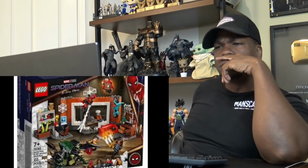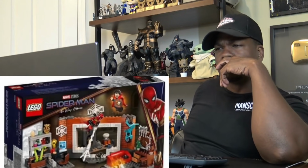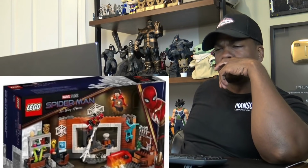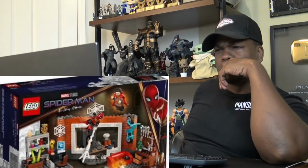Now, this actually poses a pretty big question, and I think this falls back to a leak that we heard about a couple of months ago that really ties everything together. But first, let's talk about that new suit. Spider-Man has a little bit of a new suit, and it does look like it's somewhat of a combination of his Iron Spider suit and another suit.